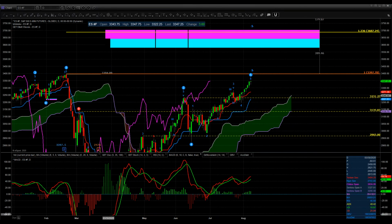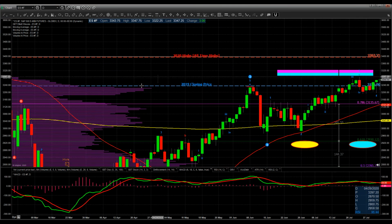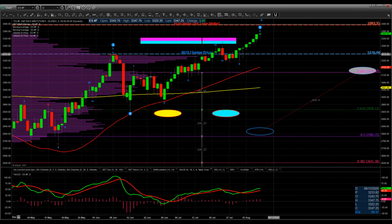Now, let's look at another chart here. What you're going to see on this chart, let me flip this around just a little bit and get it back up to speed. You can see right here the 2019 closing price. I had an initial target here for our members of around 33.10. Okay, and I put this target on back around early June.